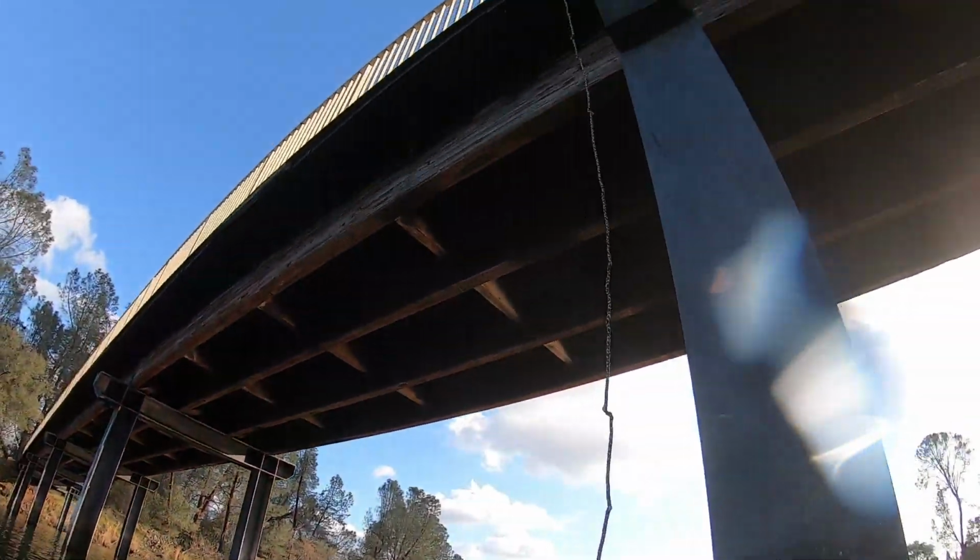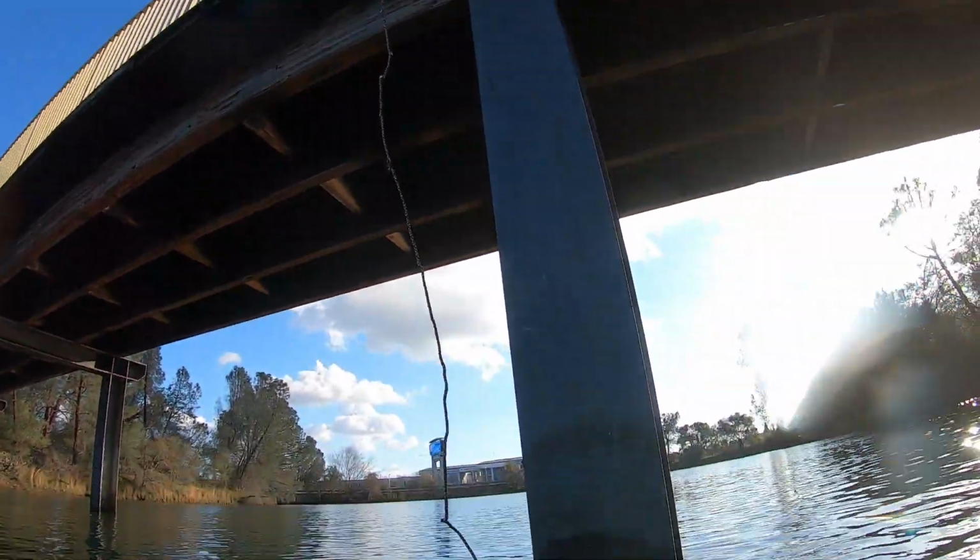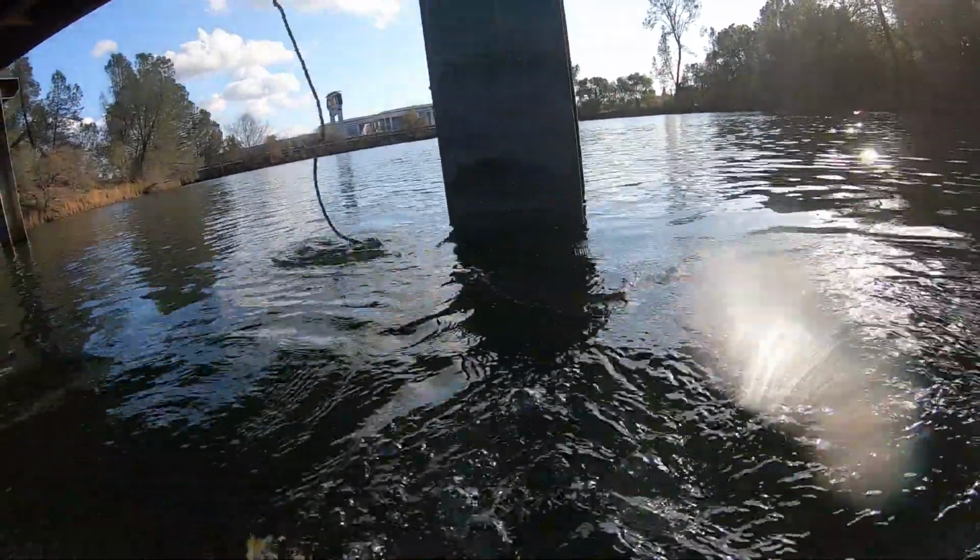All right, guys, well, the little yellow line I have does definitely not cut it, so I think we've got a stronger rope.